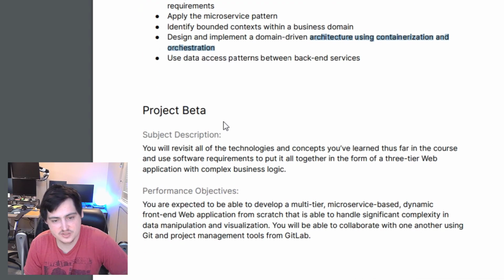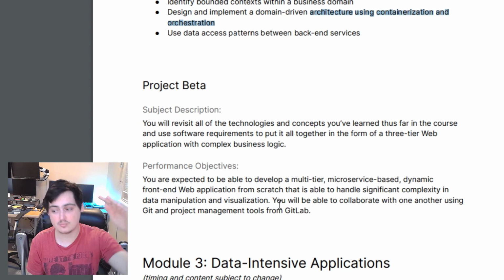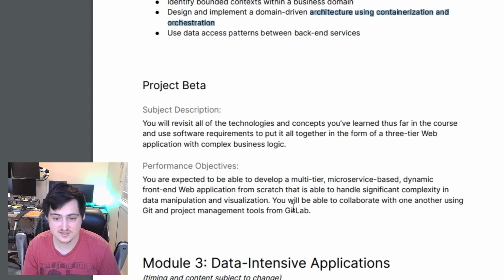Yeah. Project beta. Okay. Revisit technologies and concepts. You're expected to be able to develop a multi-tier microservice-based dynamic front-end web app from scratch that is able to handle significant complexity in data manipulation and visualization. Bro, this is very complex, very difficult. This is setting the bar high. So I don't know, it just seems like you're setting people up to fail.